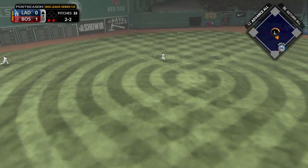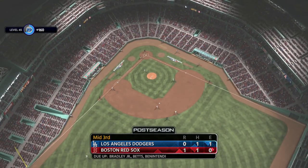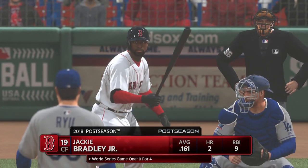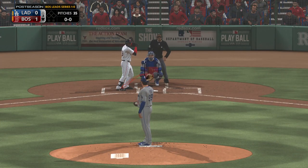Line drive to center field, but this will not get down quickly enough as it's pulled in out there in center. Coming to the plate now, Jackie Bradley Jr. He'll get us going in the home half of inning number 3.